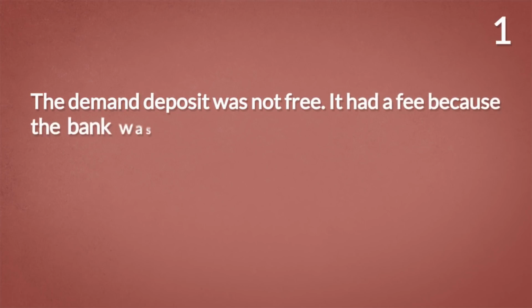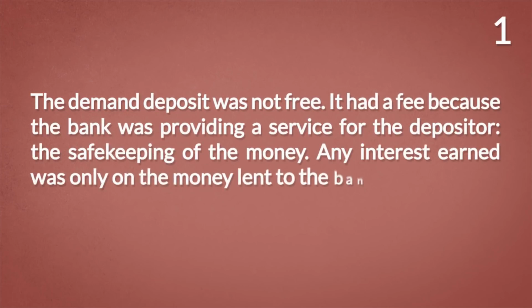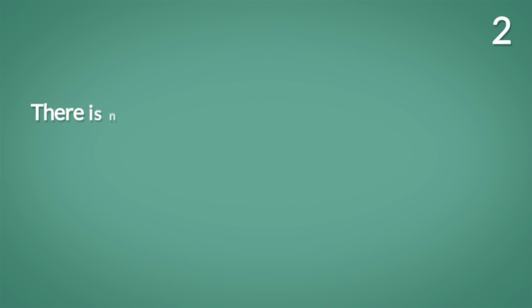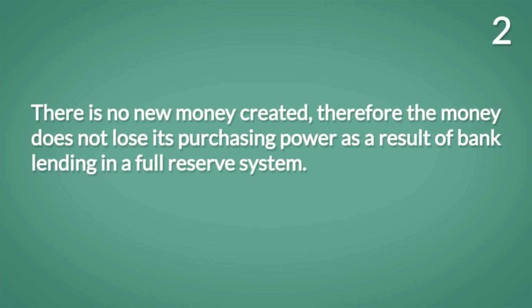Conclusion number 1. The demand deposit was not free. It had a fee because the bank was providing a service for the depositor, the safekeeping of the money. Any interest earned was only on the money lent to the bank and to the TV buyer. Conclusion number 2. There is no new money created, therefore the money does not lose its purchasing power as a result of bank lending in a full reserve system.